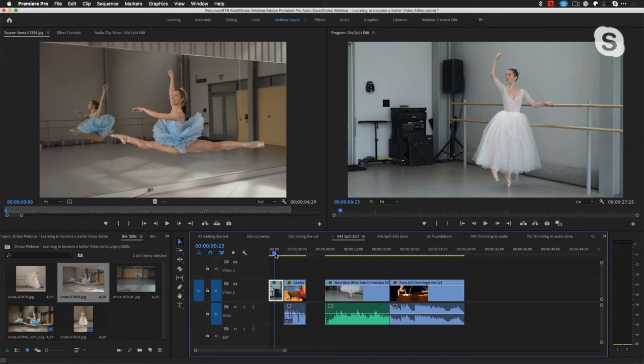So take a look at this. We have her dancing. This is picking up from when she's dancing. And then she's going to start talking.